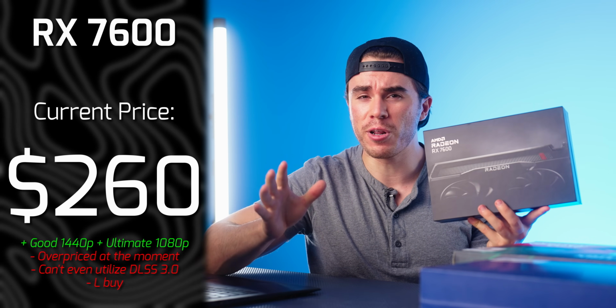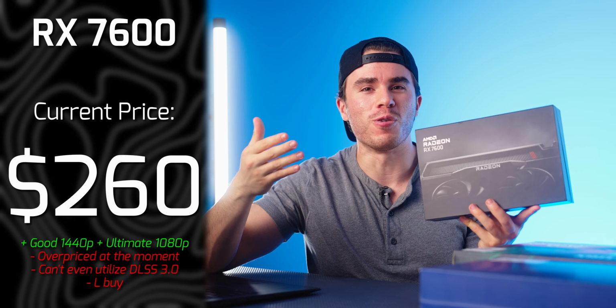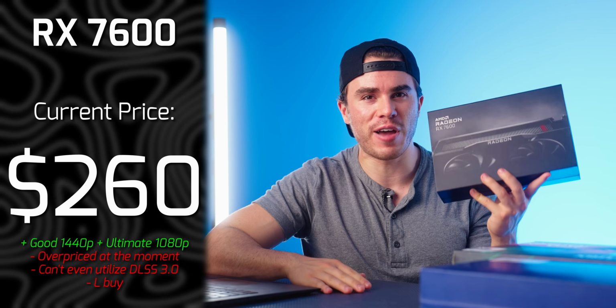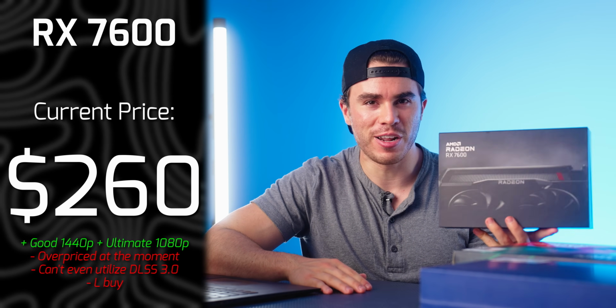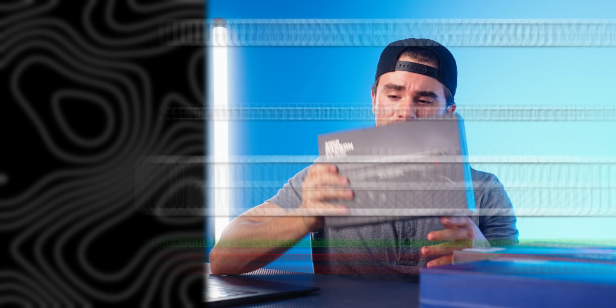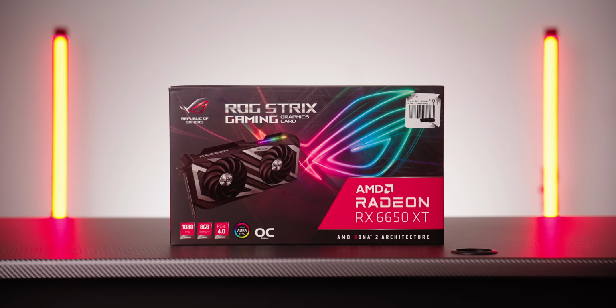But for only $30 more, you can eventually snag a 6750 XT or 6700 XT. And both of those cards are very much faster than this. So this really needs a price discount. I'm not seeing it right now because otherwise you might as well pick up an RX 6650 XT.